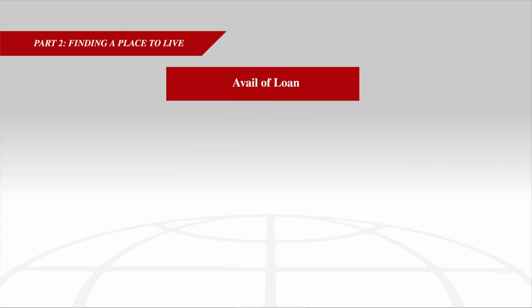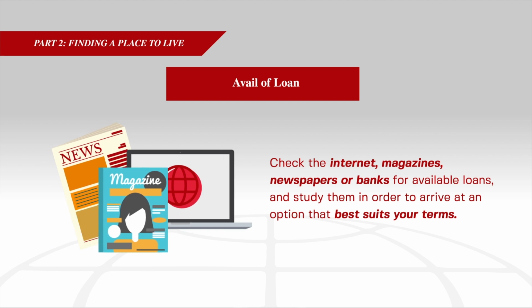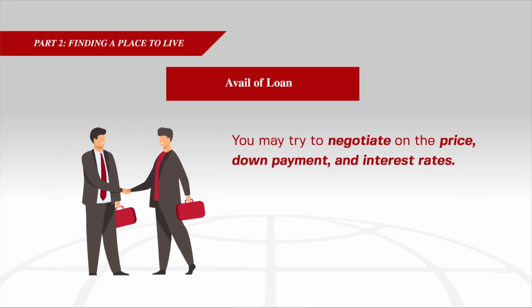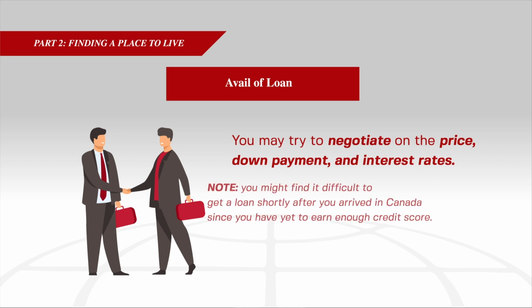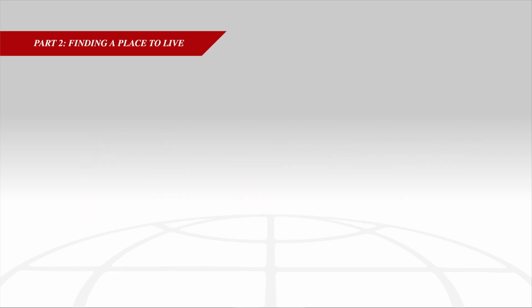Avail of a loan. Check the internet, magazines, newspapers, or banks for available loans and study them in order to arrive at an option that best suits your terms. You may try to negotiate on the price, down payment, and interest rates. Take note that you might find it difficult to get a loan shortly after you arrive in Canada since you have yet to earn enough credit score.